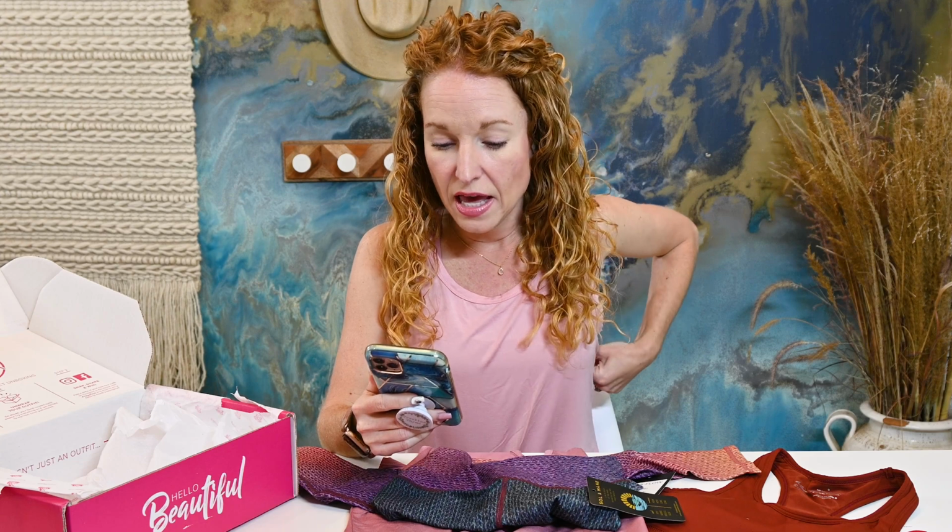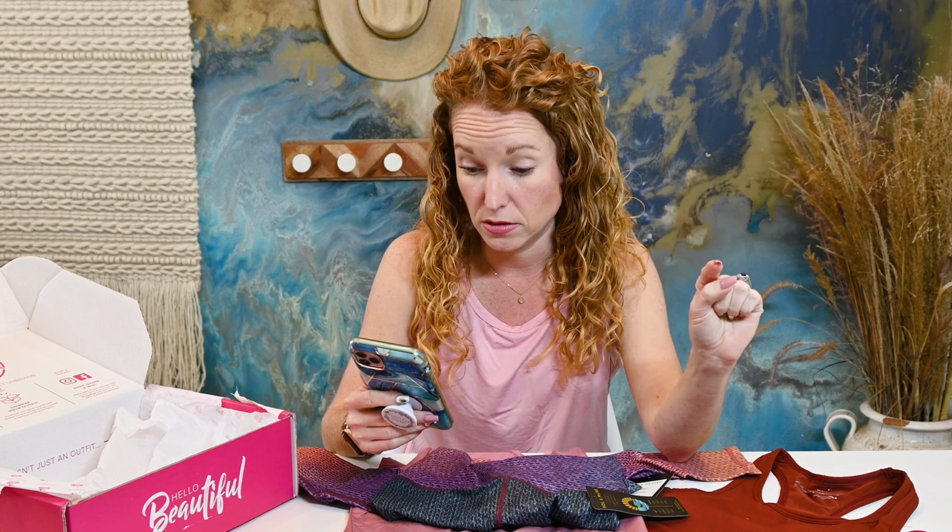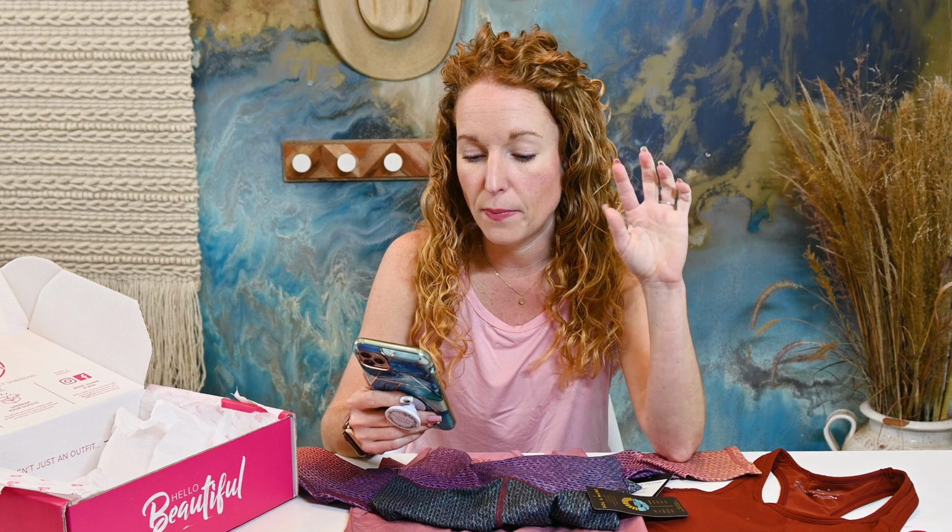The other thing is exchanges. I want to talk about exchanges. I was looking into it because this is one of the questions you guys asked me: what if it doesn't fit or what if I don't like it? What you can do is exchange your items by logging into the same place you place your order and click the I would like to make an exchange button. At that point, it will pop up two options.